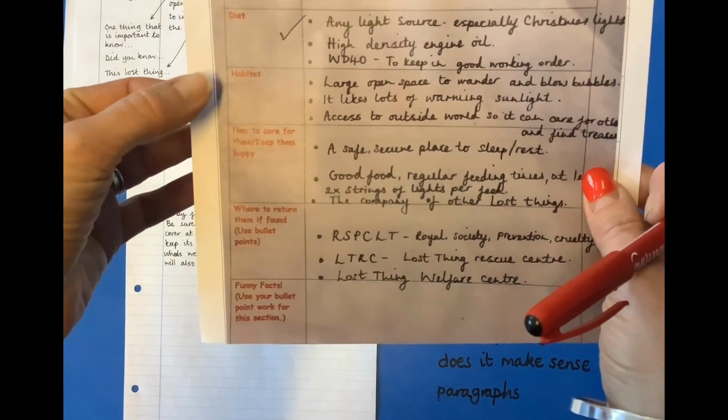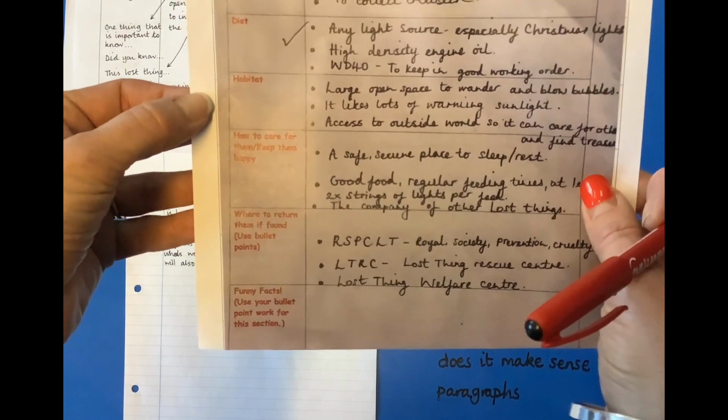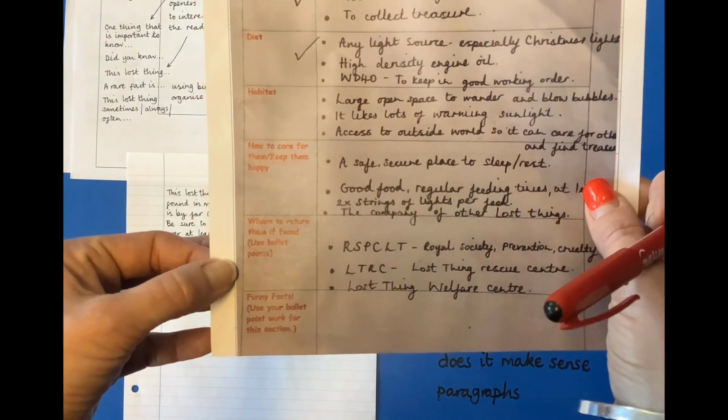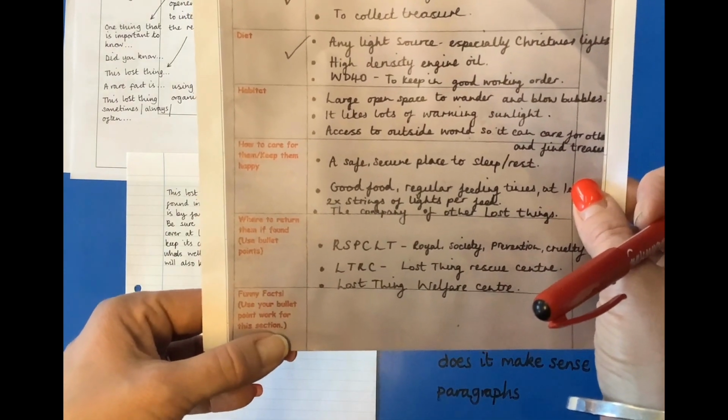We're going to be looking at writing the next bit of our guide, which will be habitat, how to care for them and keep them happy, where to return them if found, and our funny facts, which we've already written.